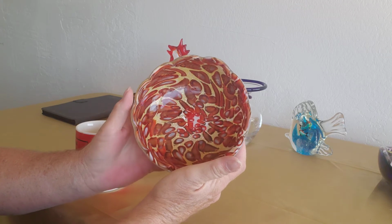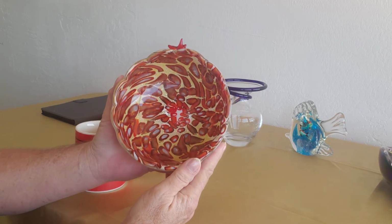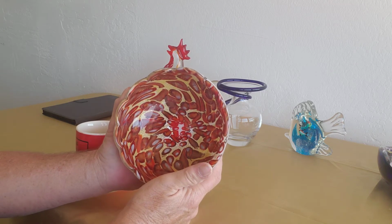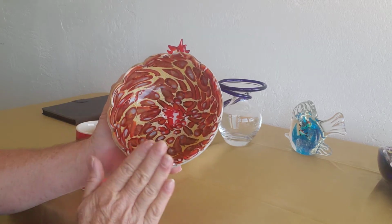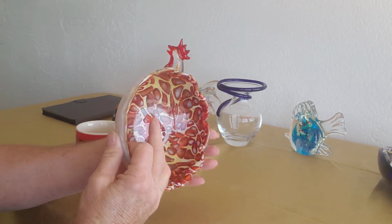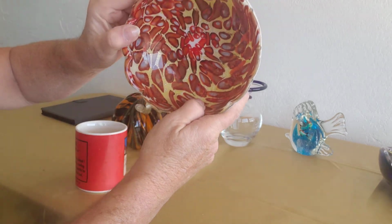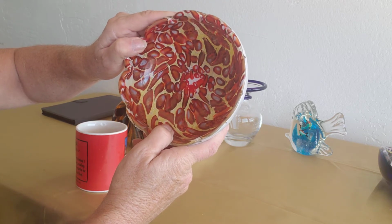The next piece of art glass that I have for you is this beautiful bowl done in oranges and golds and whites. This is like a ruffled edge. Very pretty. And the back is done in white, so the colors all come through nicely. I don't know if you can see those colors coming through, but they come through beautifully.